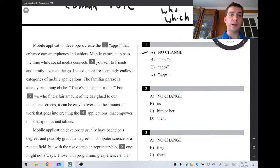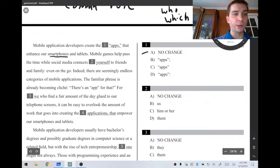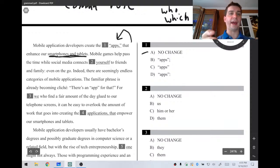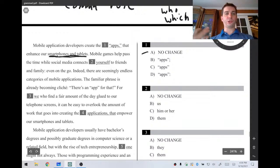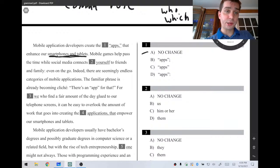So here I have the word that introduces a relative clause. I'm talking about the apps that enhance our smartphones and tablets. Have we restricted this word apps, applications? I think we have. We're only talking about the mobile ones. So because we're only talking about the mobile applications, we have restricted the referent applications, apps. This word is just short for the word applications. We have restricted the referent. We're only talking about the apps that are mobile, so there would be no comma because this is a restrictive clause.